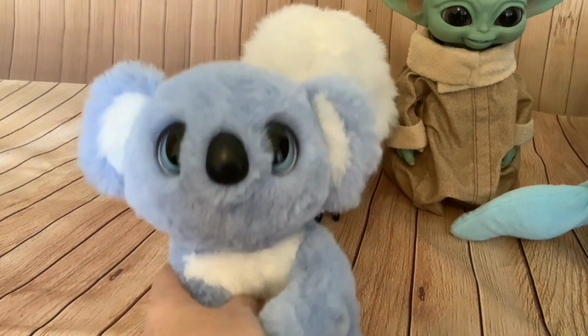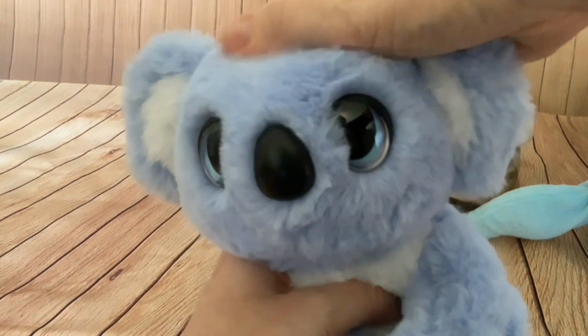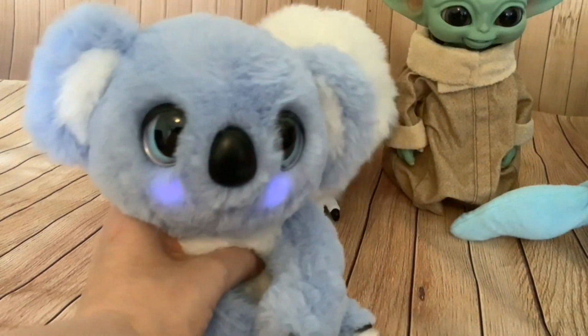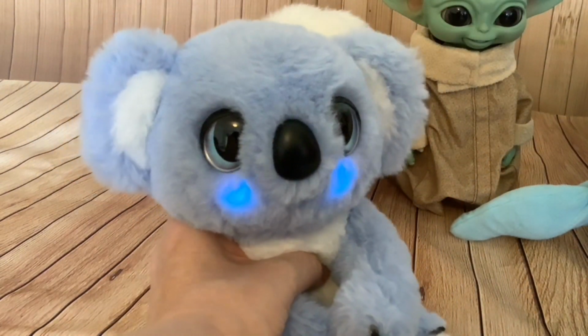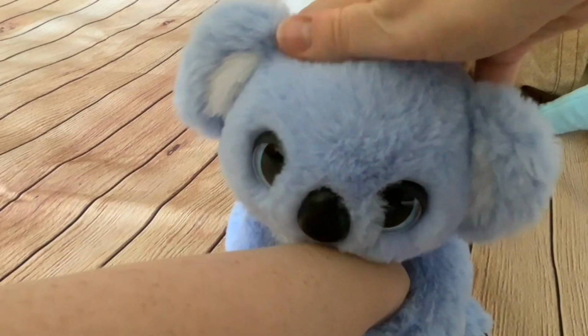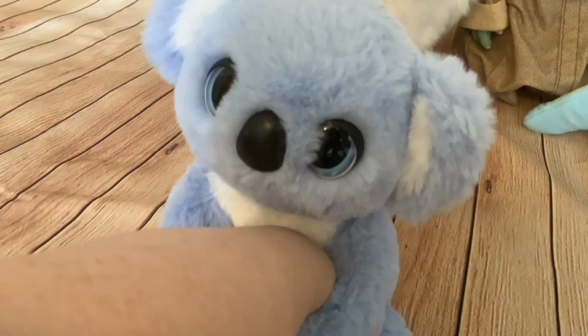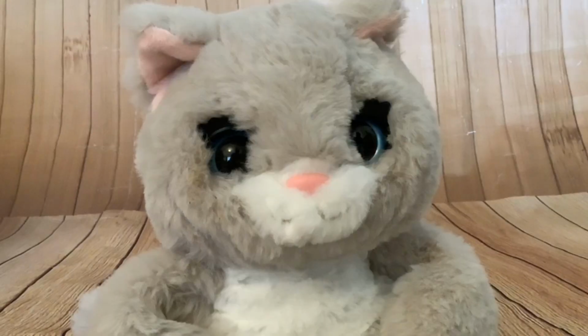So this is the koala in action. It makes that noise when you shake him about when he's on your arm. But he only does it when he's on your arm.